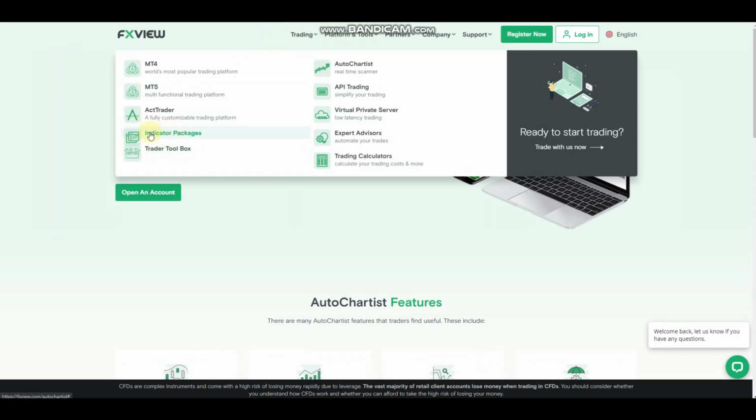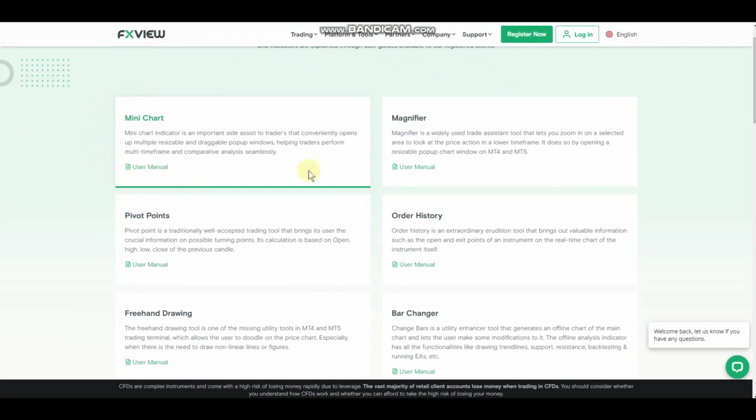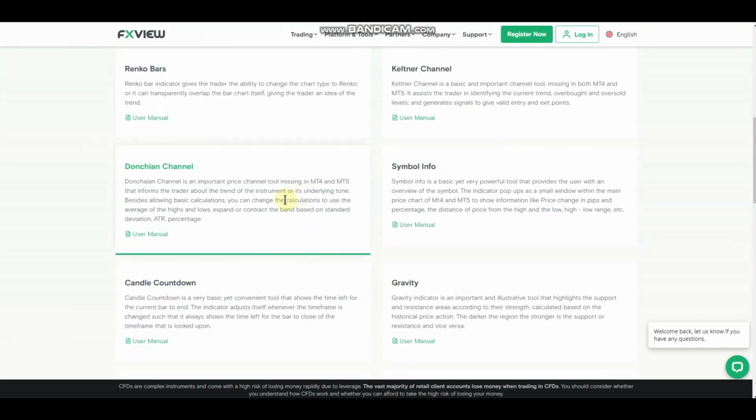Let's go in and check out the indicator package. They have a lot of nice, useful user manuals, very easy PDFs to go in and use.